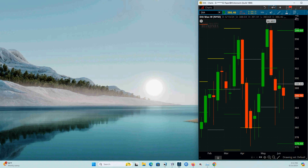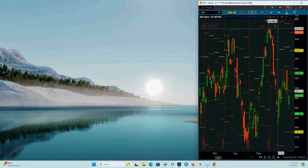But let's go ahead and go down to the daily chart and wrap this on up. You can really see this whole zigzag thing that it's doing. On the bottom of this range, again, as I just said before, say 370, it's 376 to 400. So it's only 24 points. And 401, so that's 25 points that you're actually playing with.